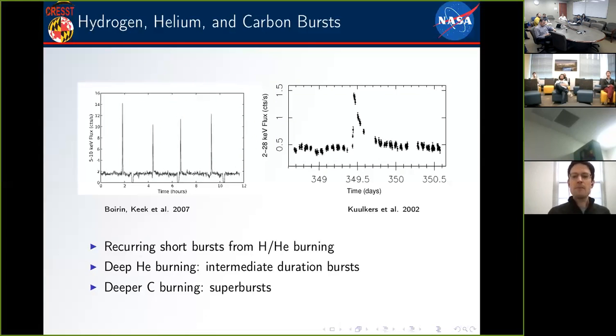There are some rare bursts that last much longer. On the right-hand side, you see an example of that. That's a superburst. So you have a similar fast rise of the X-ray flux, but this time the cooling of the neutron star takes hours, up to the better part of a day.